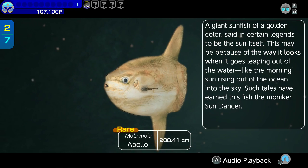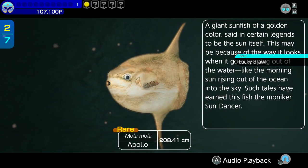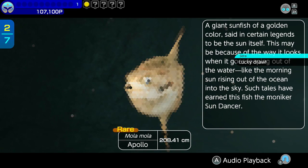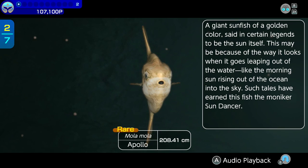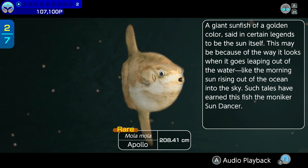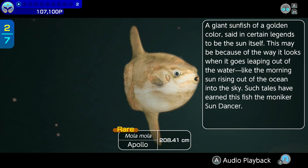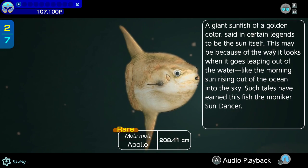Apollo. A giant sunfish of a golden color, said in certain legends to be the sun itself. This may be because of the way it looks when it goes leaping out of the water, like the morning sun rising out of the ocean into the sky. Such tales have earned this fish the moniker, Sun Dancer.